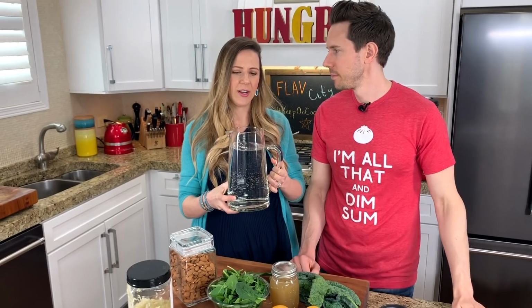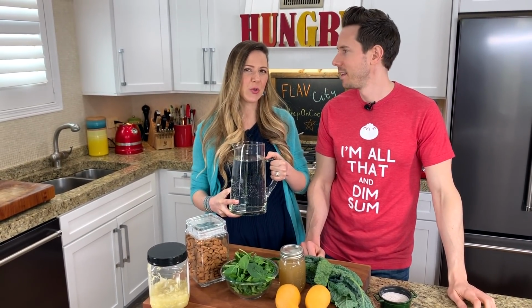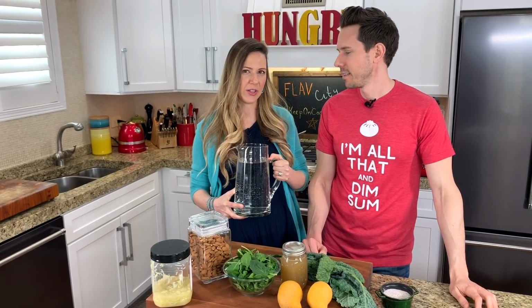Another thing to help constipation is to drink lots and lots of water. You're actually supposed to drink about 12 cups of water. It's about 2 of those pitchers per day. So make sure you do that. It's very important throughout your whole pregnancy.